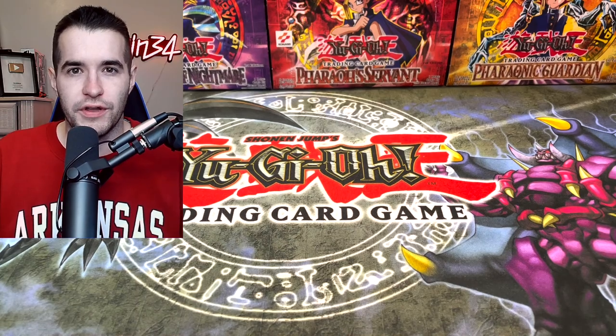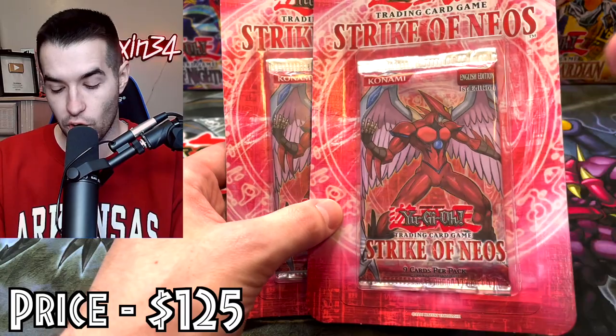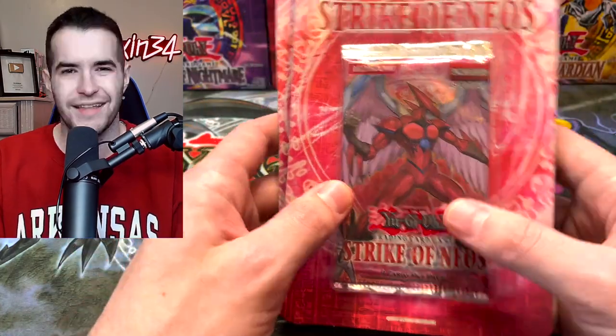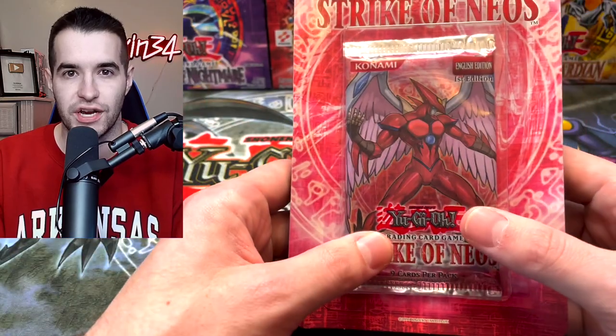Now we have a few sealed items. We have two Strike of Neos blisters. These are from that purchase that I made a while back. We've opened a lot of these. There are two left on my website, ruxin34.com. You don't have to message me about these. You can just go to ruxin34.com and buy them. I think they're at $125, something like that. I can't remember exactly. You can check out the website down below.